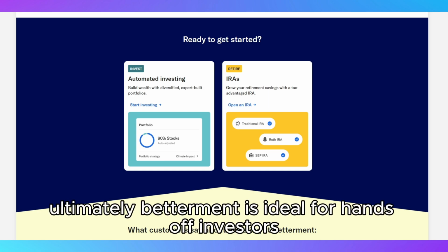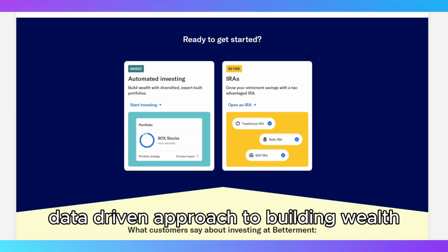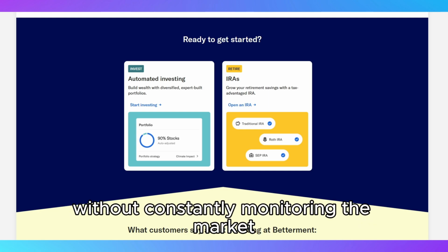Ultimately, Betterment is ideal for hands-off investors who want a reliable, data-driven approach to building wealth without constantly monitoring the market.